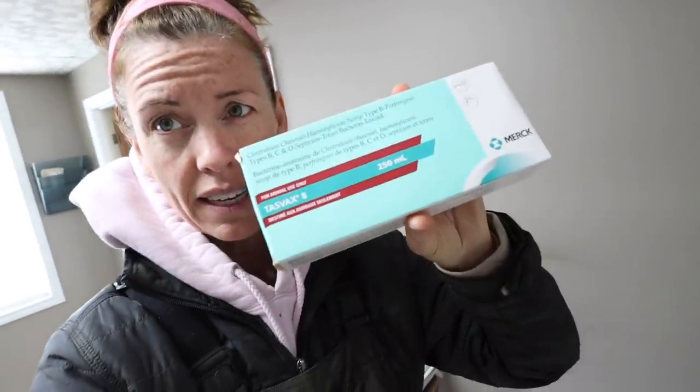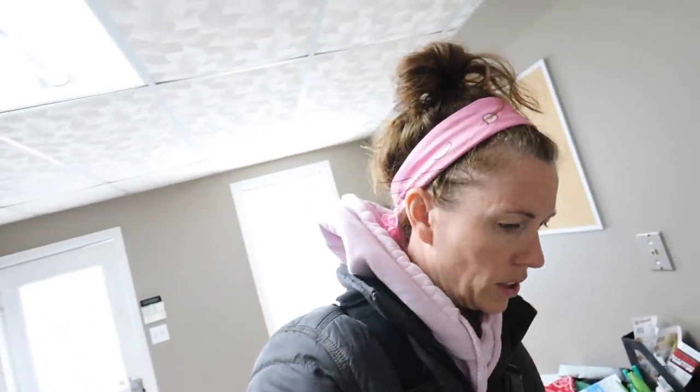Most of them get the TASVAX, clostridial protection. And I may have some younger ewes that are still on GlandVax. So I'm just grabbing both out of the fridge here.